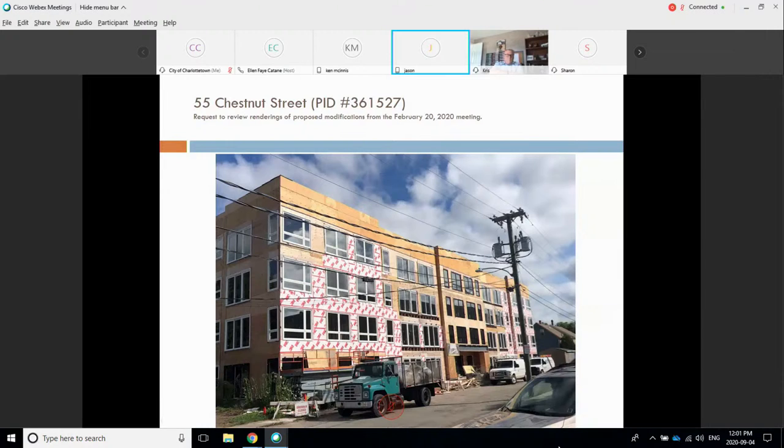Yeah, so this is an application at 55 Chestnut Street. They are looking to change the design of what was previously approved. So they signed a development agreement in December 2017, which basically says when you go to construct this building, you need to get design review approval. So that took place on October 30th, 2018. And they started building the building and then decided to change their plans on February 3rd, 2020.